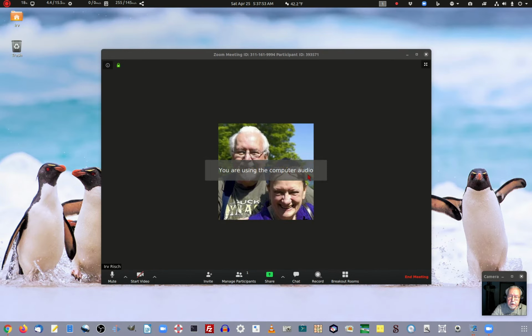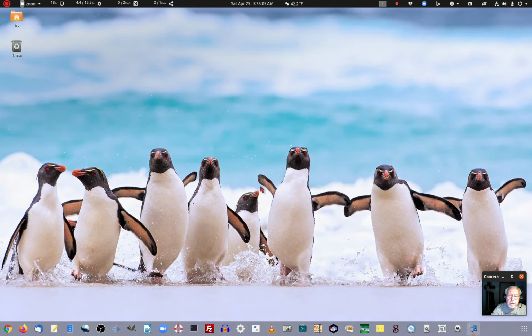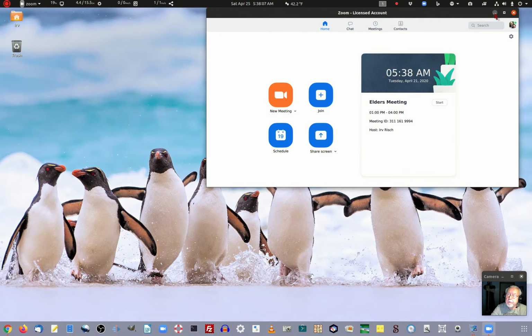You are using the computer audio. Okay. Already, they got my camera shut off. Let me turn it on. See, it won't let me turn it on because this other app is using it. Okay, well, I figured that's what would happen, so.